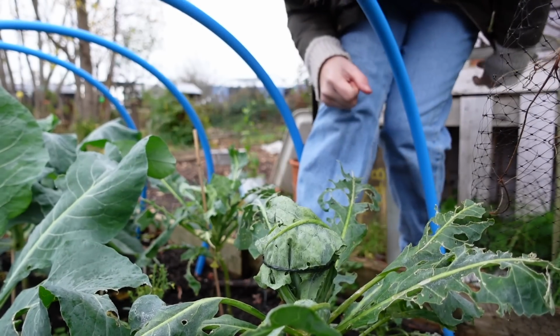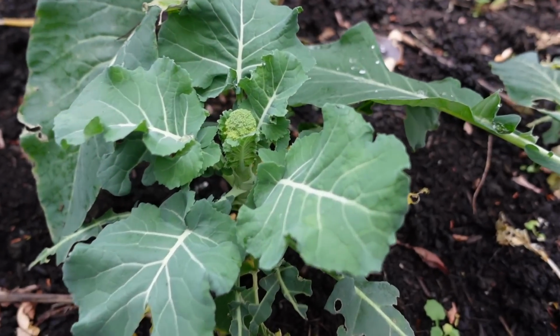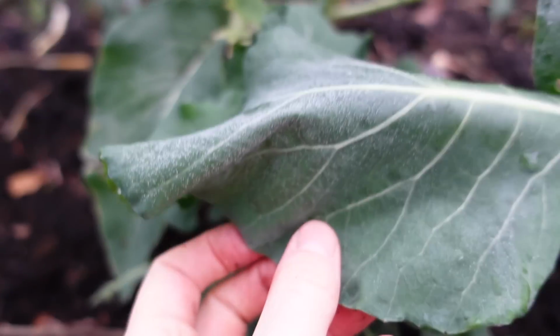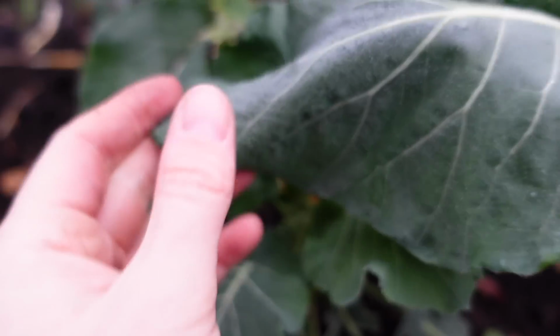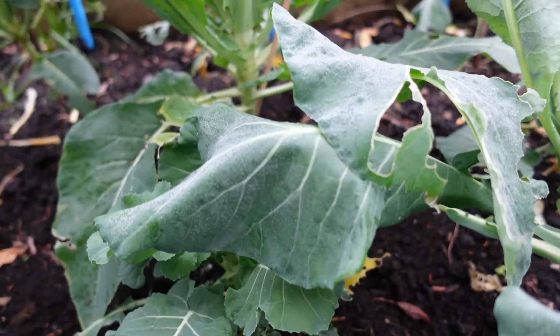Oh, I do have little broccolis down here. Hidden under the shelter of a cauliflower is a little broccoli. How exciting. Let's keep you hidden then. I don't think we have to do the same with the broccoli, so I think we're just going to hide him under the cauliflower. How exciting.